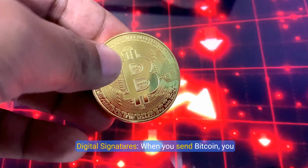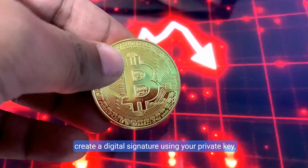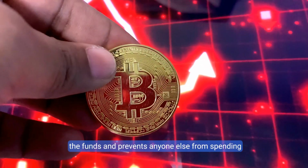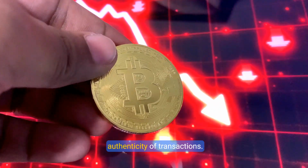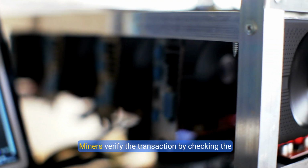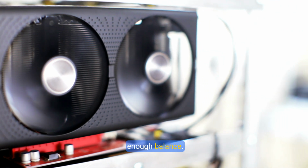2. Digital signatures. When you send Bitcoin, you create a digital signature using your private key. This signature verifies that you are the owner of the funds and prevents anyone else from spending them. The network uses these signatures to confirm the authenticity of transactions. 3. Transaction verification. When a transaction is made, it's broadcast to the network. Miners verify the transaction by checking the digital signature and ensuring that the sender has enough balance. If everything checks out, the transaction is included in the next block.